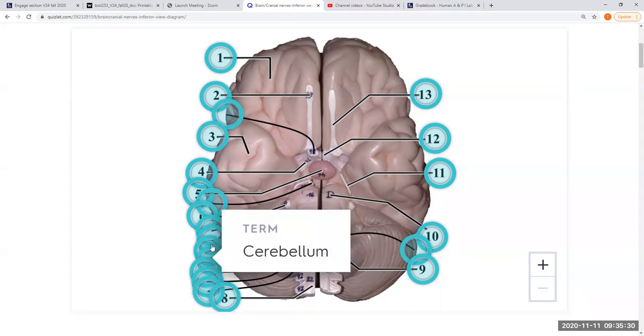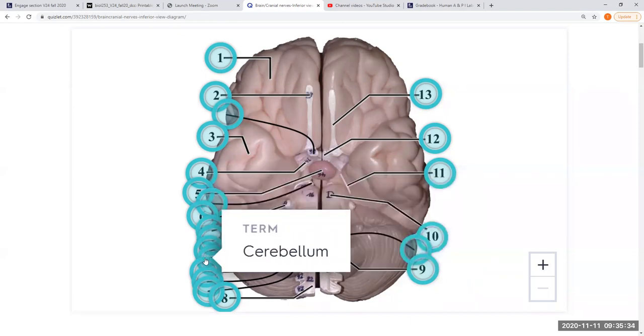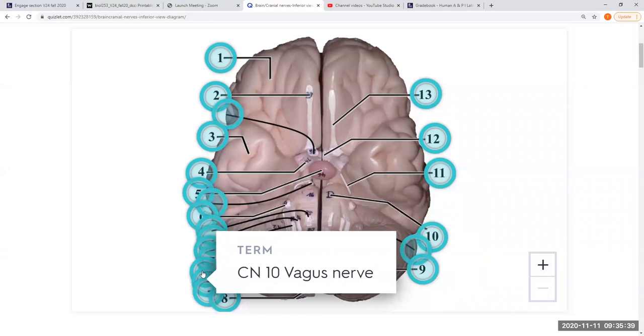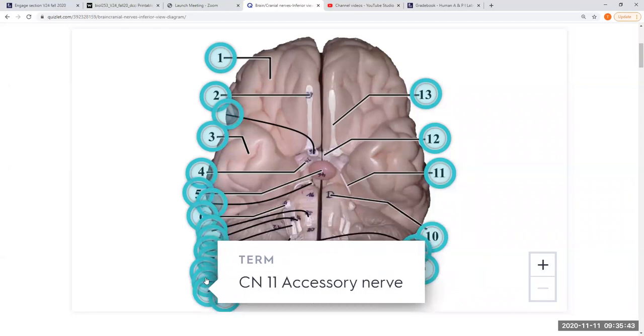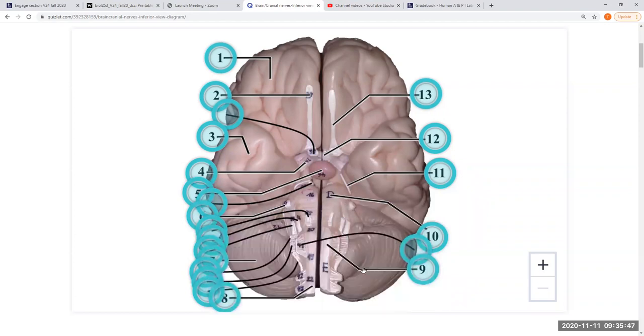So again, you have the vestibulocochlear, the glossopharyngeal, the vagus, the accessory, the hypoglossal over here, right?